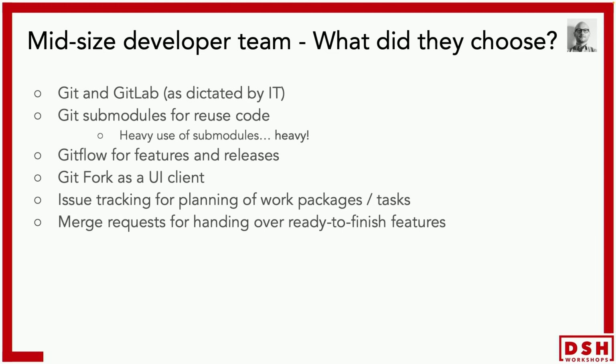We started out with Git and GitLab, as was dictated by their IT. We started introducing Git submodules to them, and that was kind of a... it took up more speed. Not a nice experience. No, it started out nice, and then they started using it for everything and more. And at some point it becomes a nuisance, and then it becomes really slow and tedious. So I think there's a middle ground somewhere when using submodules. It's my takeaway.